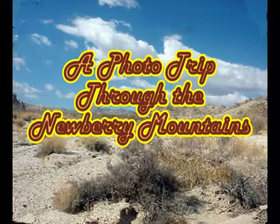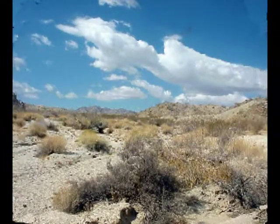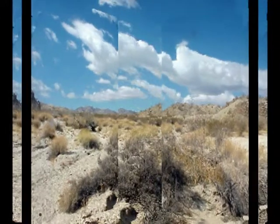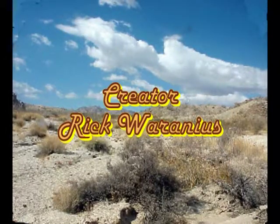The Newberry Mountains were formed 2 million years ago when a ball of molten lava pushed up through a thin place in the Earth's crust. The lava has long since cooled off into the white granite peaks that give the mountains their unique appearance.